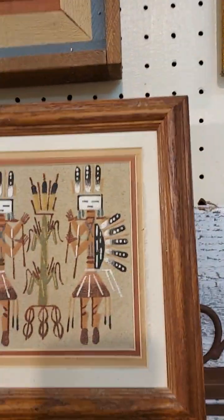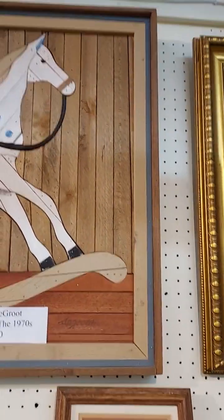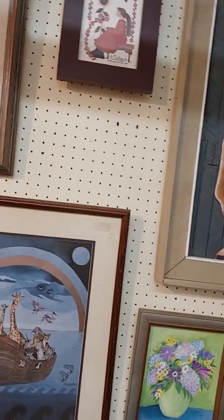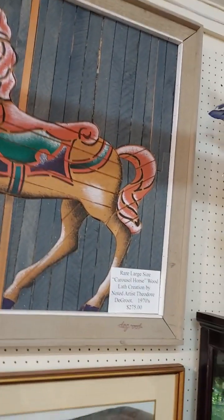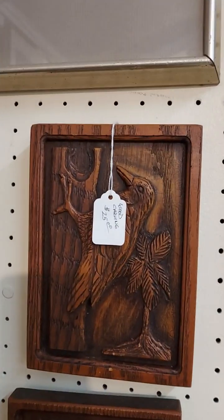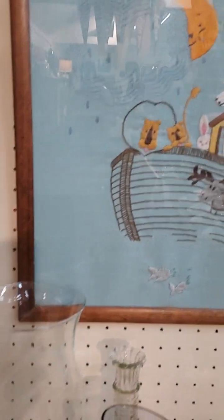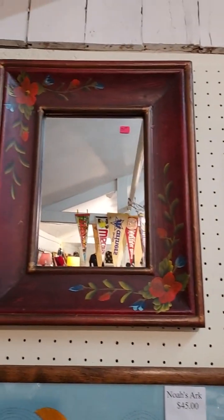This is a piece of Native American sand art. And another DeGroot lath art from the 70s. And another larger carousel horse. This is by DeGroot too. This is a pretty large piece. Here's a nice painting of a fox. And we have some wood carvings here. And another nice piece of folk art. This is an embroidered Noah's Ark. A nice folk art frame mirror.